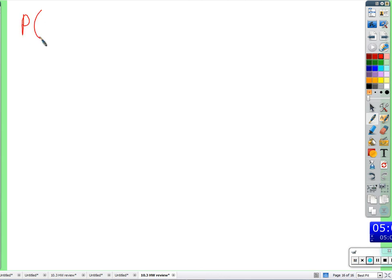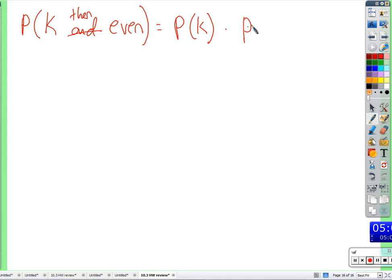It's the probability of a king, and then an even number card. Is that just the probability of a king times the probability of getting an even? If you keep the king, no. If you put it back, now we've made independent events.